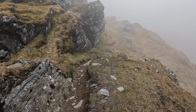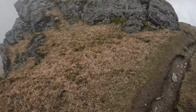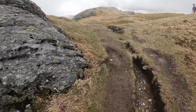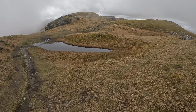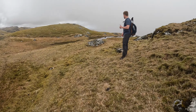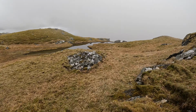So that's the mist rolling in. There's one thing I will say about this Beinn is get ready for a scramble because there's quite a few. But this is the reward at the top. Gets a little bit flatter. We've got some lovely water features. Look at the view. Beautiful.